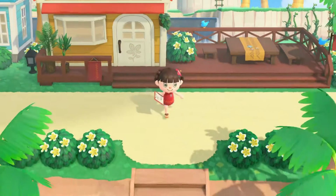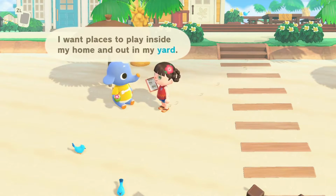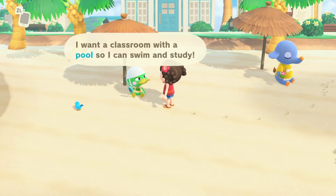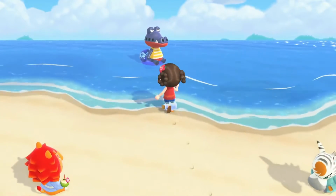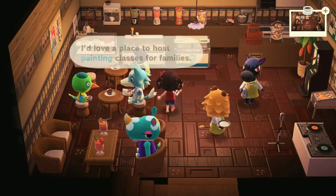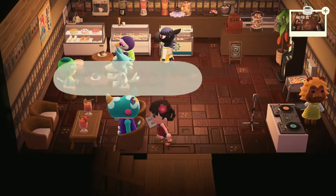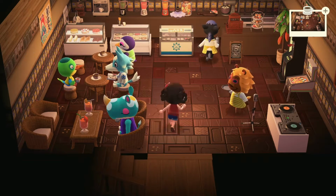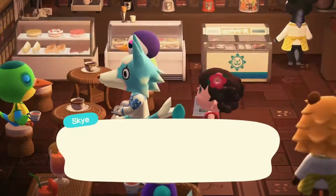All right, let's see whose vacation home we are making today. Want places to play inside my home and out in my yard. I want a classroom with a pool so I can swim and study. Dell looking amazing as always. All right, well, I'm kind of trying to decide between a place to host painting classes for families and just going green. Green furniture is what I need to feel refreshed. I think we are going to try the hosting painting classes.